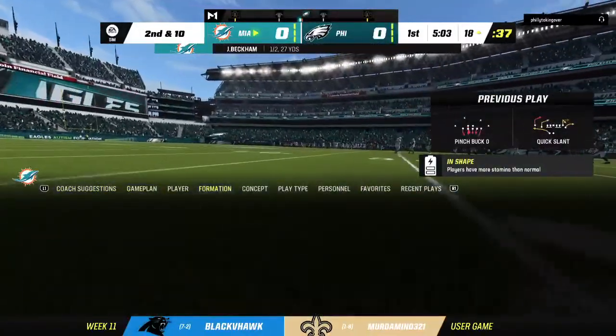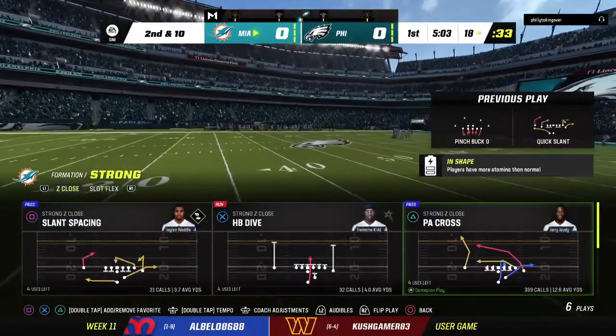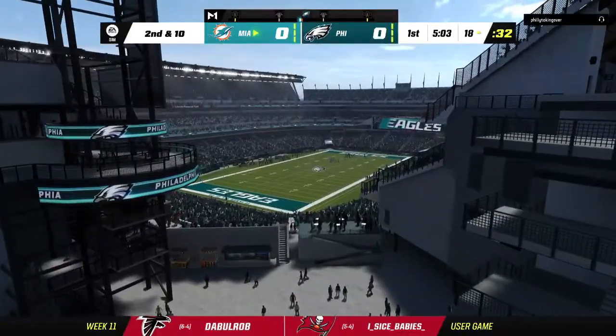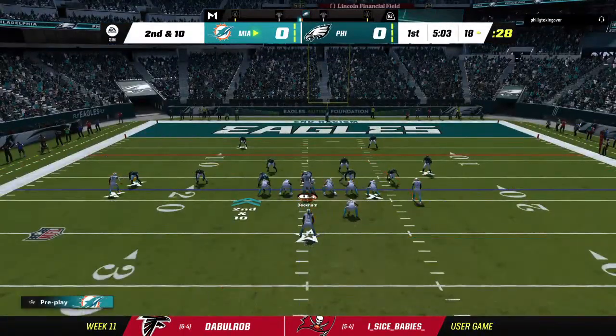Well, one thing we certainly know, he likes to take those risks deep downfield during games, coverage or not. The coverage was there on that one. No catch, but he's also fortunate. No turnover either. So after the incompletion on 1st, now 2nd and 10.